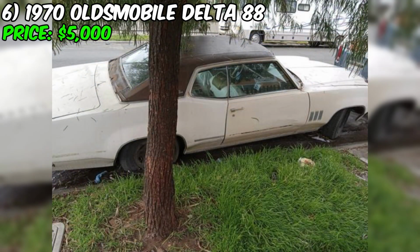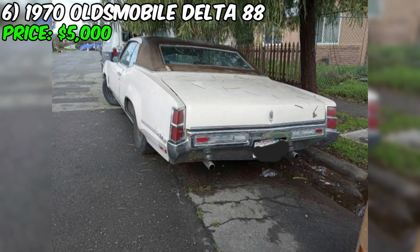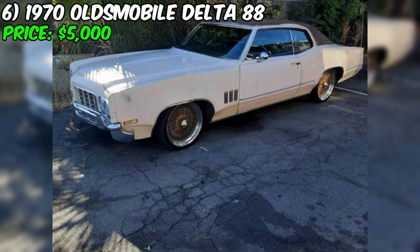Be prepared to ask plenty of questions, request additional photos or videos, and maybe even schedule an in-person inspection to get a better sense of the car's condition. With a little bit of negotiation and some elbow grease, you could be the proud owner of a genuine piece of American automotive history. So, what do you think, car fans?